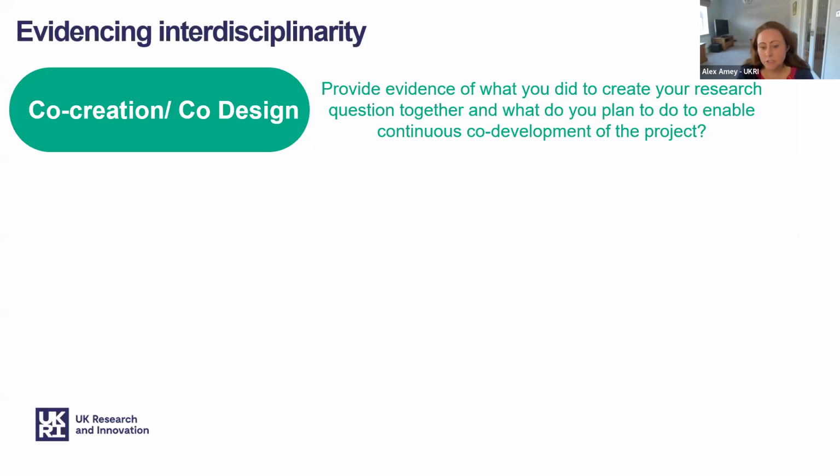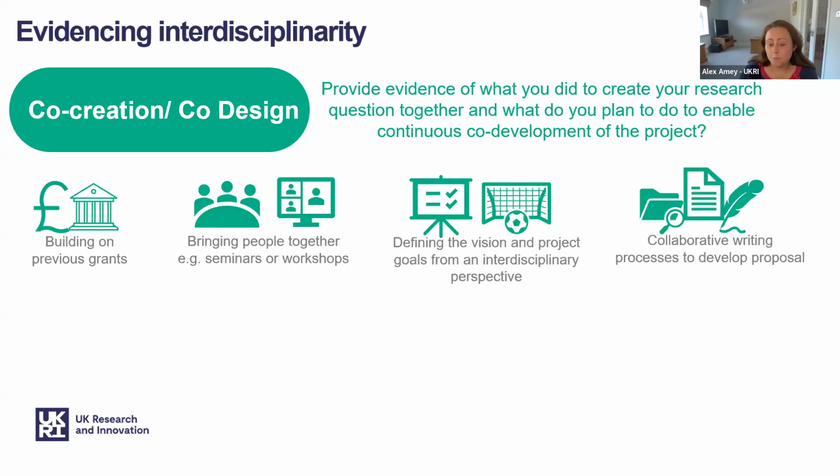So for the co-creation, co-design element of your application, you should provide evidence of what you did to create your research question together and what you plan to do to enable continuous co-development of the project. Is it building on previous research projects? Or have you had exploratory seminars and workshops between the experts from different disciplines to collaboratively explore the problems? And are you able to challenge and refine each other's ideas?